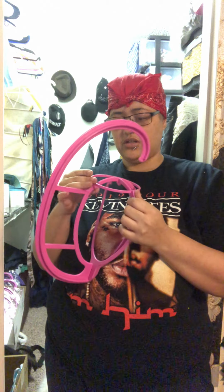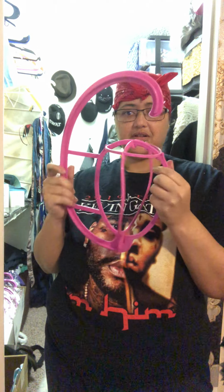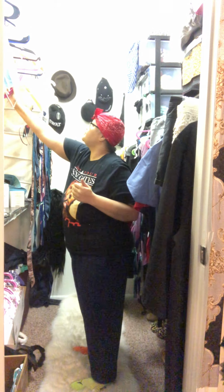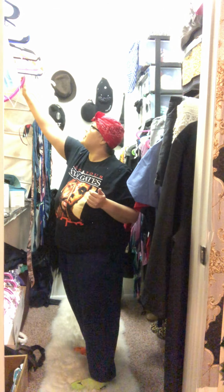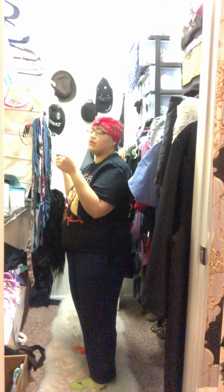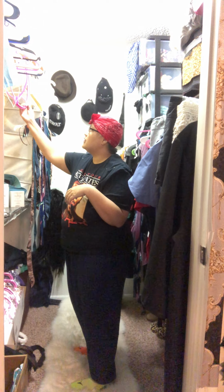So I'm just trying to put it together here. I think this is super cute, don't you? Okay, so this is cute. And then with these, you would just hang it in your closet like so. And I'm actually going to hang it the other way. I guess I can hang it that way and put the wig front facing towards me, or I could turn it the other way and have the wig back facing, I guess it would be considered.